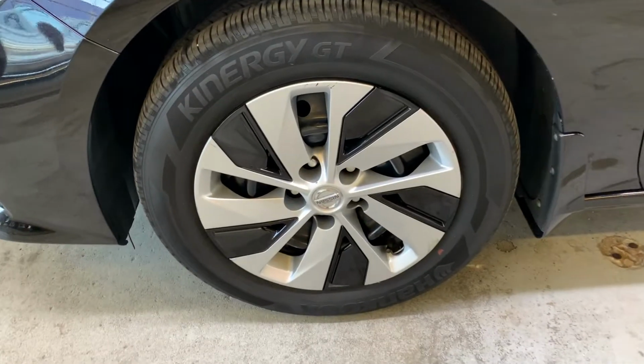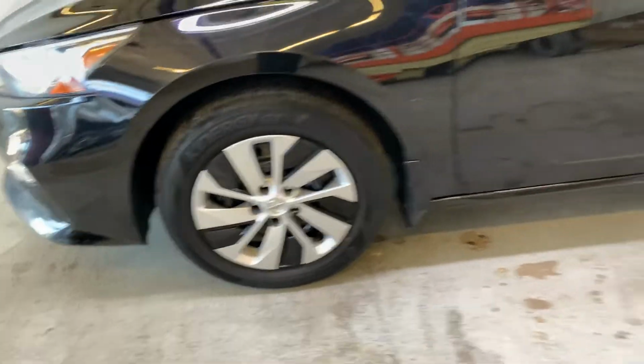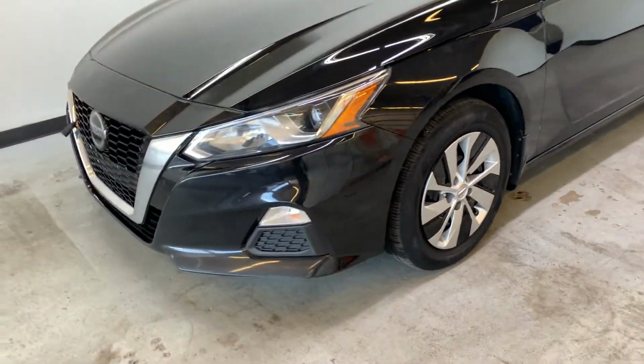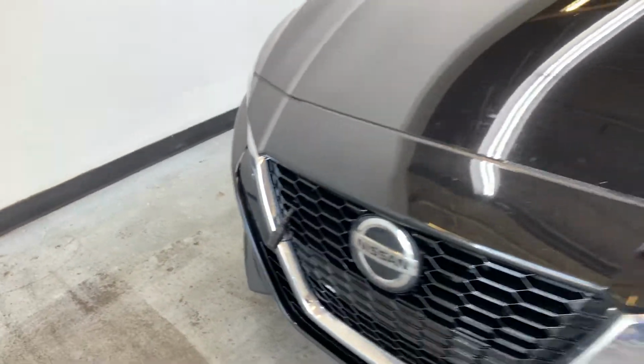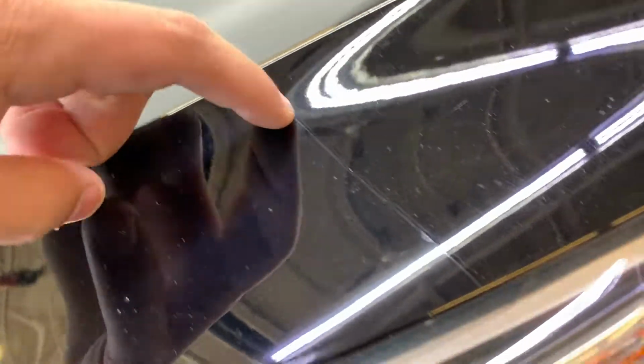The Altima S is equipped with 16-inch steel wheels with OEM Nissan wheel covers, all wrapped in hand-cooked tires. We do have a nice sleek black color for the exterior of the vehicle. You'll notice in the front grille we do have an engine block heater equipped on this model as well. And on the hood you will see there is a 3M paint protection already installed, so you can see that faint line there going across the hood, protecting your paint from any rock or debris being kicked up.